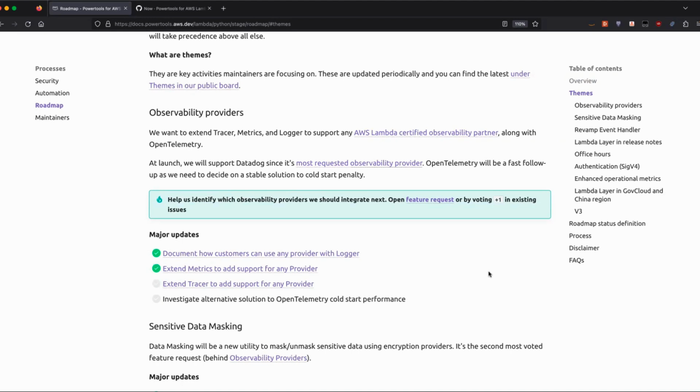Tightly coupled doesn't necessarily mean it's bad. It just means that you get the best possible experience out of the box. But what we've heard from customers was that they started using X-Ray, or they started using CloudWatch metrics, or they already have a policy of, or existing investments in, other providers, and they still would like to use those specific features, tracing and metrics, with Powertools, while still having the same kind of nice experience in the docs, but using the providers of their choice.